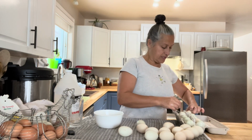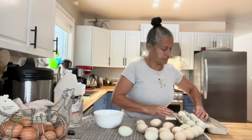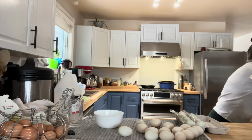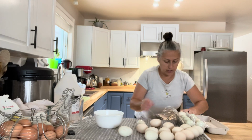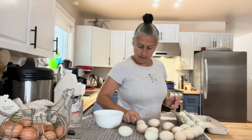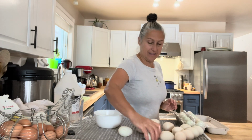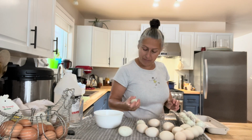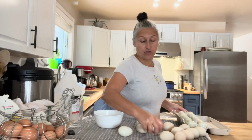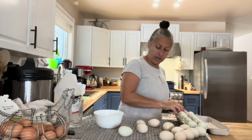I'm running out of wrap on this side, so let me just grab a little bit more wrap. This will actually work well for me to show you the next step. There we go. It is really slimy once you get the oil on them. And I have dropped a few in the past, so don't be surprised if that happens to you with the oily hands.